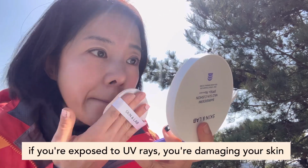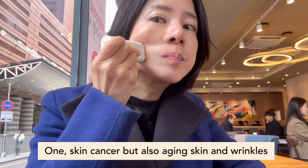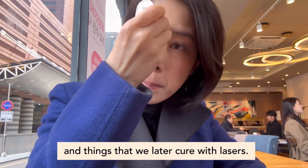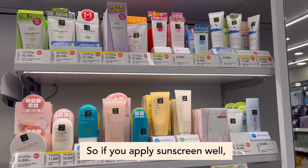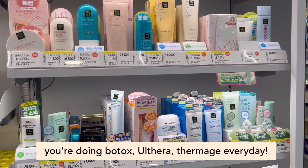If you're exposed to UV rays, you're damaging your skin, and that leads to two things. One, skin cancer, but also aging skin and wrinkles and things that we later cure with lasers. So, if you apply sunscreen well, you're doing Botox, Ulthera, Dermagy every day.